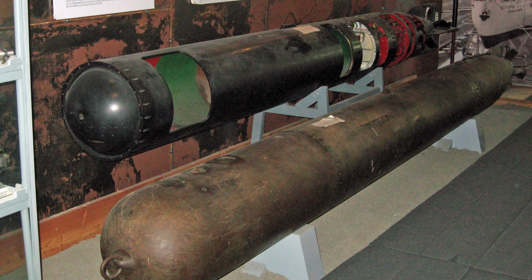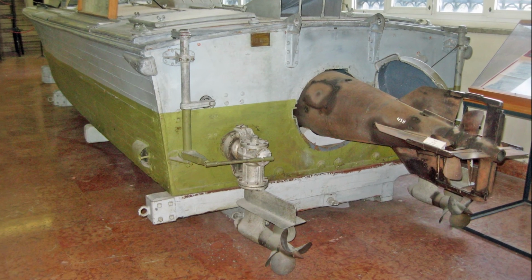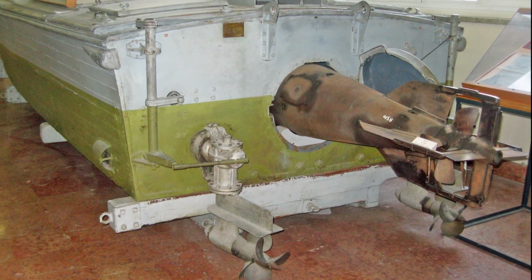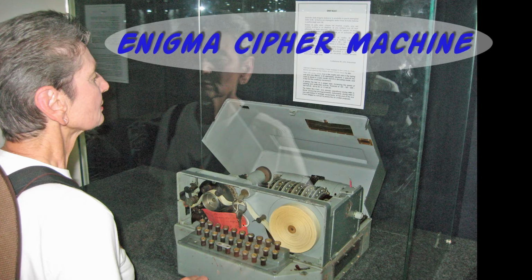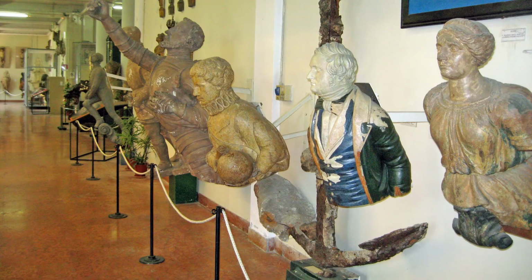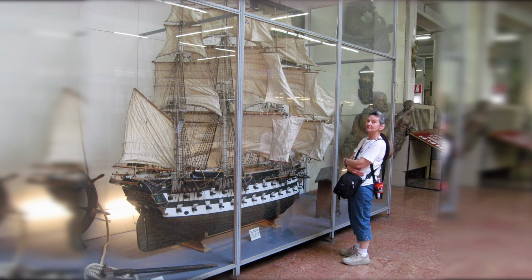Motor torpedo boats also operated from this base. When close to an enemy target, they were set on course and the crew jumped overboard. This museum also had a cipher section, a collection of ships' figureheads, and models of ships.